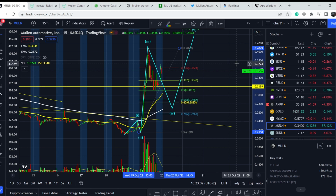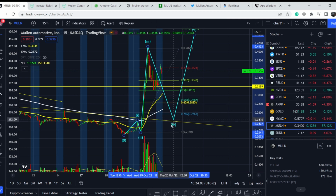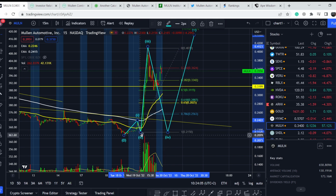So what should you do if you want to catch the trade? In my opinion, you should accumulate your position on the way down, because in today's session we might see a decrease in its price, and then from the level of 0.5 all the way down to the golden pocket, in the range between 28.25 cents and 28.87 cents, you can accumulate your position with the stop loss slightly below this previous bottom.